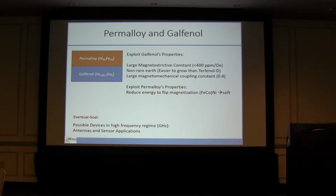The reason why Galfenol is very well positioned is that it has complementary properties to Terfenol-D. But if you ever try to grow Terfenol-D, it is very hard to get the dysprosium into your lattice. So that is why Galfenol is probably a more realistic goal for devices, although there's a lot of work done at the TAM Center, which focuses on growing Terfenol-D.